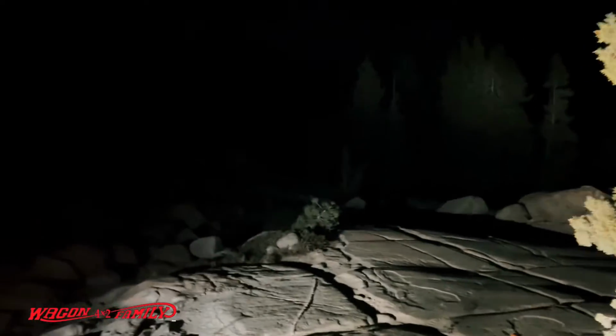Alright guys, so we made it to the top of Granite Bowl. It's 6:23 and looks like the sun is just about to peak over that mountain right there. And we've gone just over 1 mile, 1.1. And next obstacle that we're coming up to is the whalebone up there.